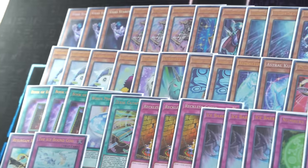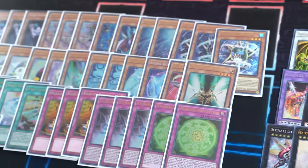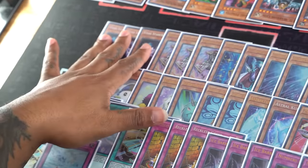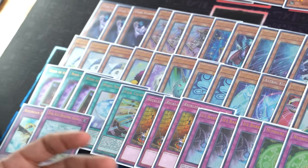So basically my strategy was really just use what I have. I did not get as many loose cards as Alec got in his box. We start off with the Beast of Starfrost, even though it didn't come in the box, it did come in my box. It's just a nice 2100 attack monster that can special summon itself to the field, so any free bodies that are big are always good.